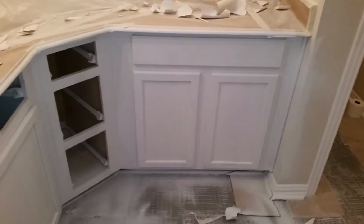They did a lot of the trim painting. They did a lot of the prep on these cabinets. So they're gonna be, but that's a primer. So it's a beast of a job. I know I've been using that word too much.